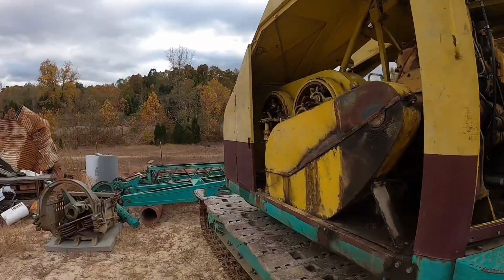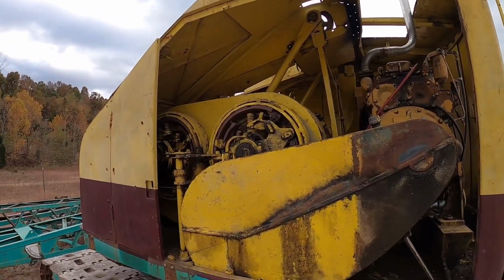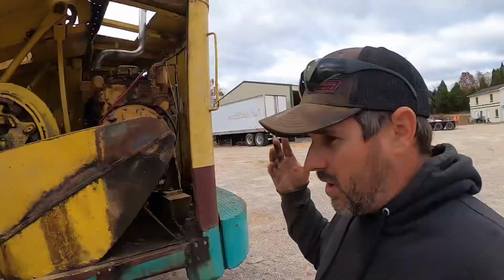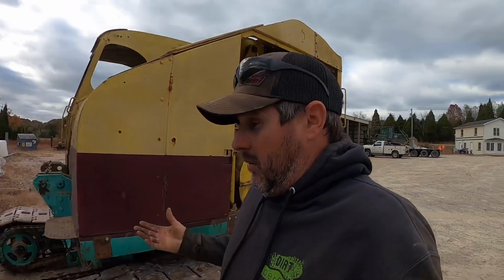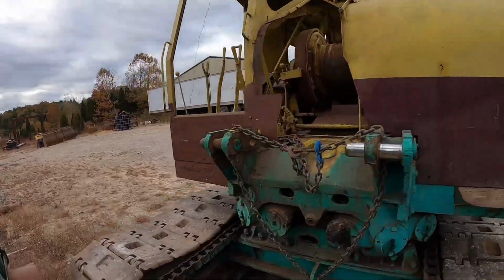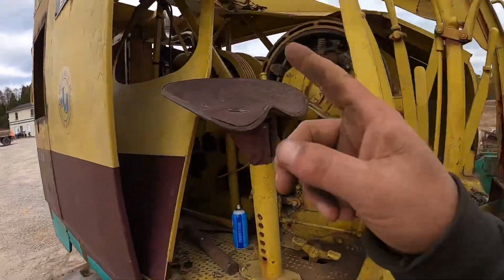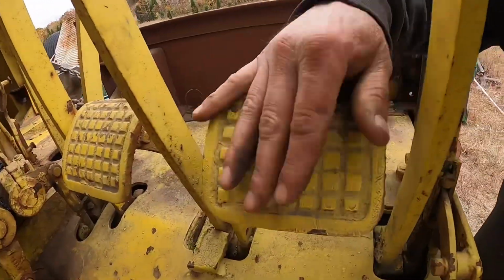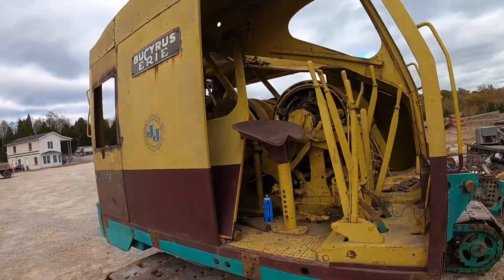It cost me a little bit to get her hauled home, but this here is a little bit less of a project than a lot of the other ones I looked at. All the levers are free, all the functions work. I think if it was all put together, I think it would work just fine. I think it's an operating machine. You can definitely tell from a couple different things on this machine that it doesn't have a whole lot of hours on it. The gears all look good. Pedals are hardly worn at all, so it's most likely a low-hour machine.